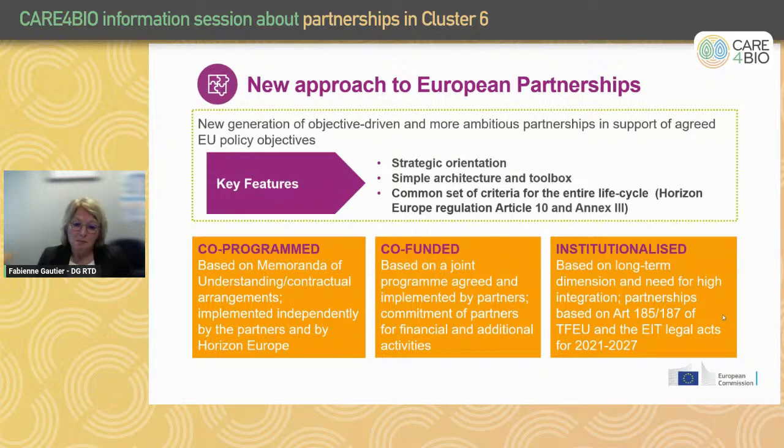Then we have the co-funded partnerships, which are based on a joint program that is agreed and implemented by the various partners. Here, co-funded partnerships are mainly implemented by public entities, and the committed partners to this program are working under the scheme of Horizon Europe with a top-up co-funding from Horizon Europe. Usually at the European level this is 1/3 of funding from Horizon Europe to the partnership, and 2/3 of the funding is brought by the partners involved in this partnership. So we have those partnerships that gather mainly public entities, with co-funding at the level of Horizon Europe to this joint program, which is implemented by the entities that are part of this partnership.